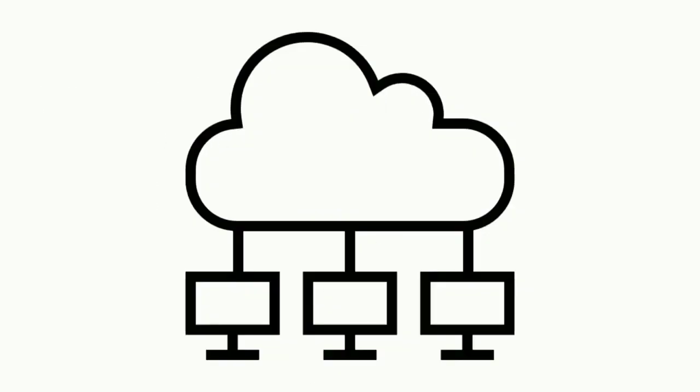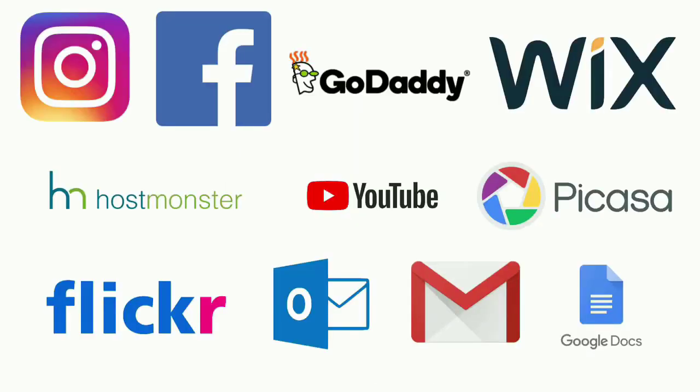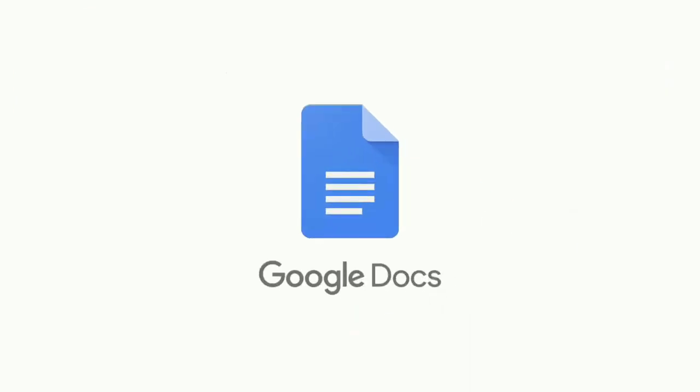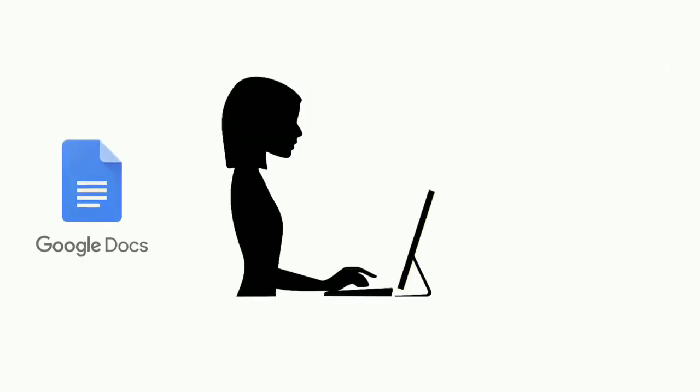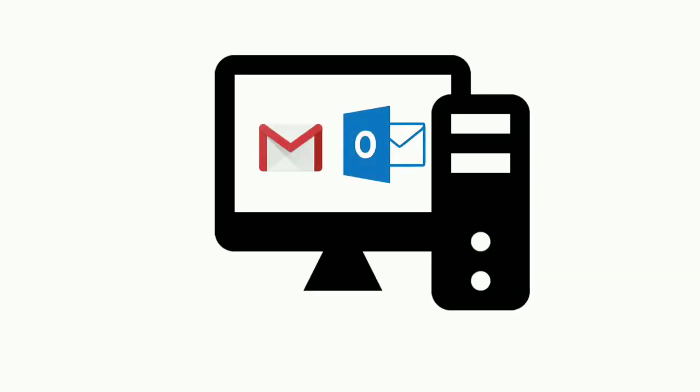Several providers of cloud storage services, though you might not think of them in that way. Here are a few well-known companies that offer some form of cloud storage. Google Docs allows users to upload documents, spreadsheets and presentations to Google's data servers. Web email providers like Gmail and Outlook store email messages on their own servers. Users can access their email from computers and other devices connected to the Internet.